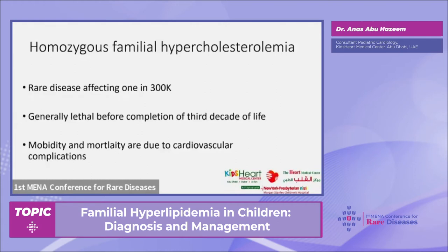And I have to be honest that although I dealt with those patients, I have only seen 8 or 9 cases in my practice so far. It is very rare. And at one point, I was the primary doctor to take care of those patients. But now I'm happy to say that there are lipid specialists and endocrinologists who are treating those patients. And those patients come to me for the cardiovascular complications.